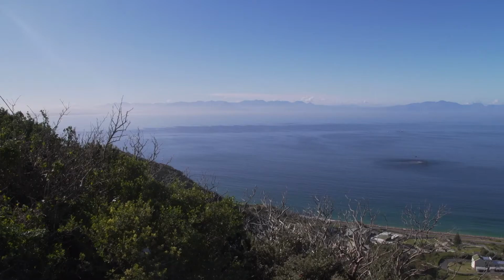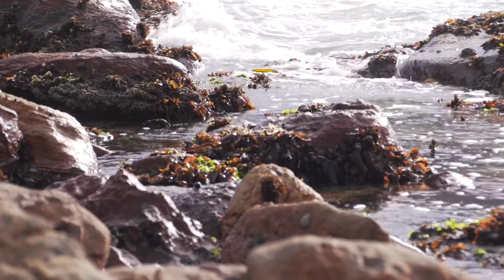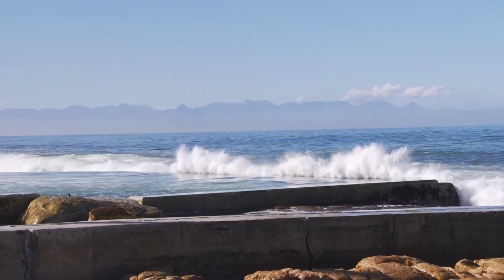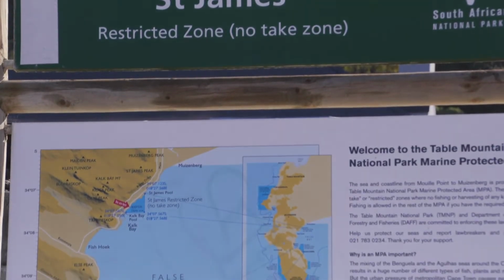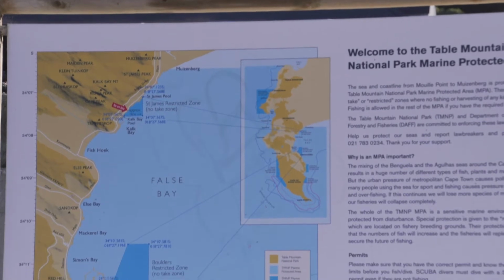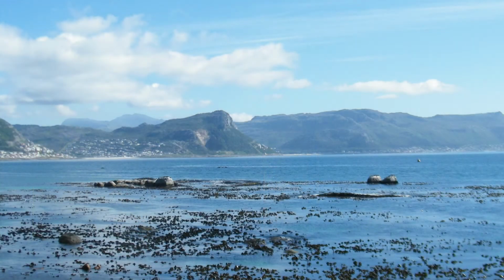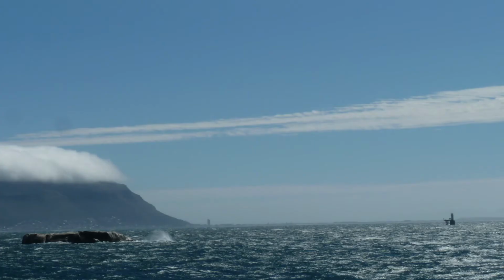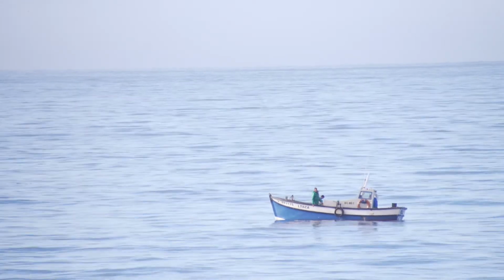False Bay includes Helderberg Marine Protected Area, a small MPA proclaimed in 2000 that protects sandy and rocky ecosystems that are of spiritual importance to many. It also includes part of the much larger Table Mountain National Park Marine Protected Area. This park is a mixture of no-take and controlled areas and is designed to protect areas of ecological importance and cultural significance, including numerous wrecks and areas of importance to fishers.